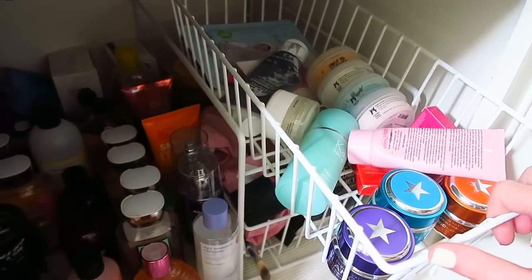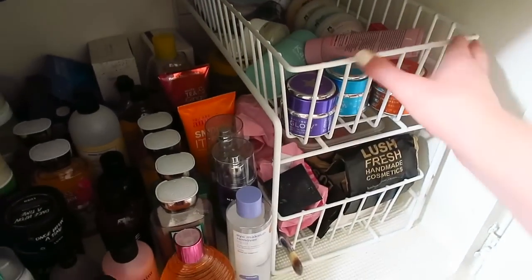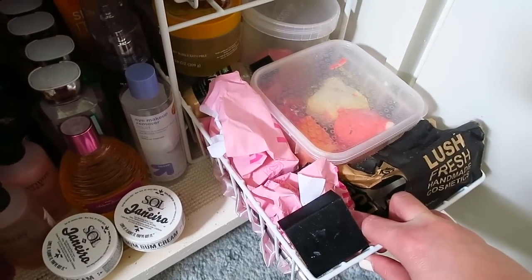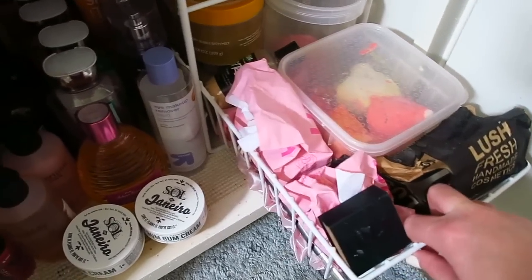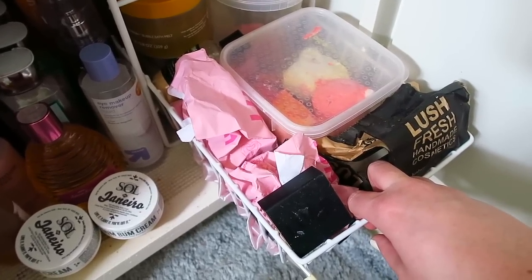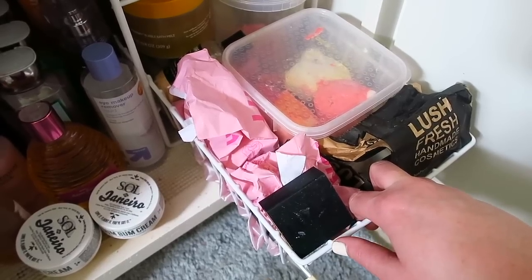So the top drawer, which I am gonna go through as well, just has some face masks in it, all my face masks that I love. And then the bottom drawer, which really needs some work, is all of my bath stuff. So it's mostly Lush. A couple things aren't Lush, but like, it's overload. So right now I'm going to take out all my Lush stuff, categorize it into different categories, and I will check back in a sec.